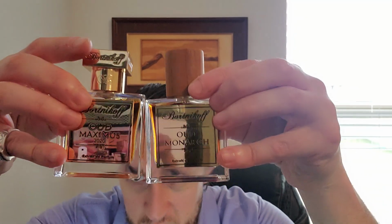And what's interesting about this, and actually if I could switch it, I know this is blasphemous, but I think I would rather have a full bottle of Lao Oud over Oud Monarch, just because this, I think, adds a little bit more of that stink that I like. It's almost like you mixed Oud Monarch and Oud Maximus together.